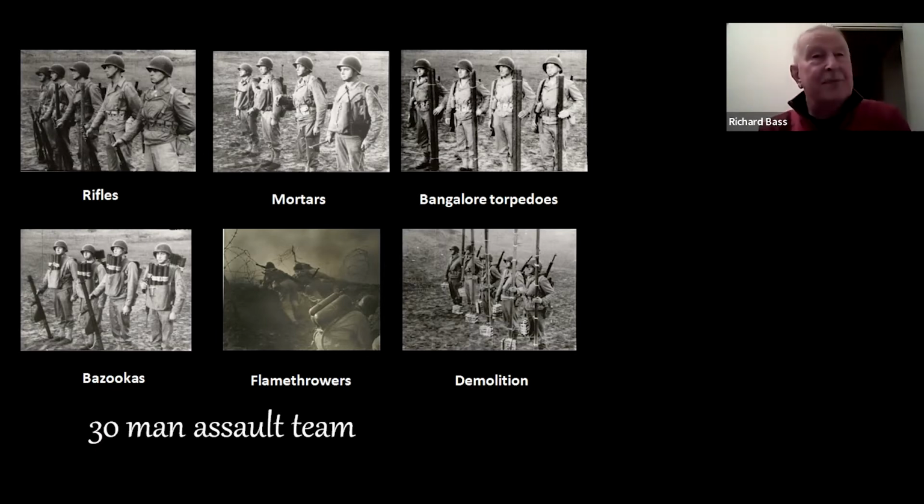Bazookas, they're interesting because that's an anti-tank weapon. It was designed to take on and cripple a tank. But it was decided by the Assault Training Center staff that if you could get one of those bazooka rockets into the embrasure of a pillbox, then that's game over. You've neutralized it and you've done exactly what you're supposed to.